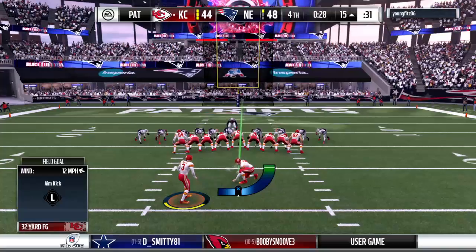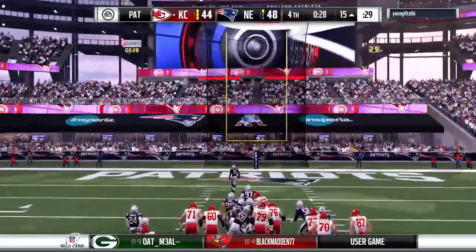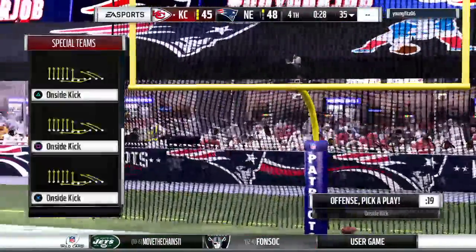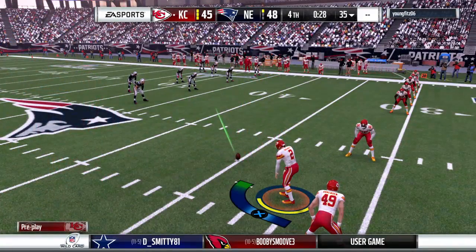But the guys on the sidelines, they've got to stay focused. The onside kick team, they need them to get the ball back. Yeah, part 1 of the equation done. Now they need to convert and then get that onside kick. So with under 30 seconds to play, this is the game right here.